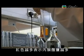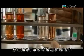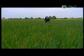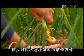it. And we then measure the concentration of the pyruvate using a chemical test where the amount of red colour that's produced is directly related to the amount of pyruvate. So the lighter the colour, the sweeter and milder the onions are. But that was only half the story. Growers could now select their sweetest onion and find the perfect conditions for growing it.